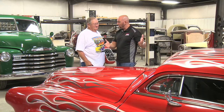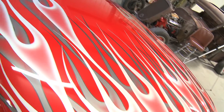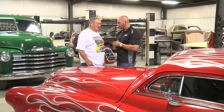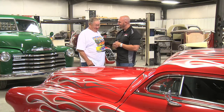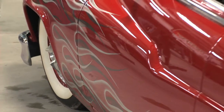Why the flames though? What made you decide on the red and the flames? When I started on this, I wanted it burnt from the front to the back. I like the way you say that. That's cool. And the red, I never cared for red Mercuries, but I'd paint a panel and hang it on the car and walk by it about half a dozen times a week. I don't like that color. Finally it came down to time to paint it, and this is Boyd Coddington's red. I said that's what it's going to be, and that's what we painted it.